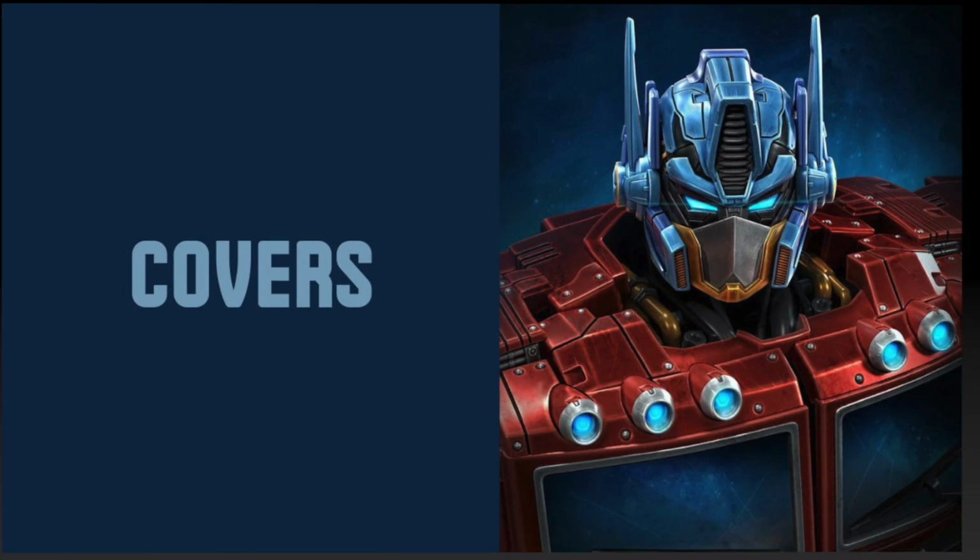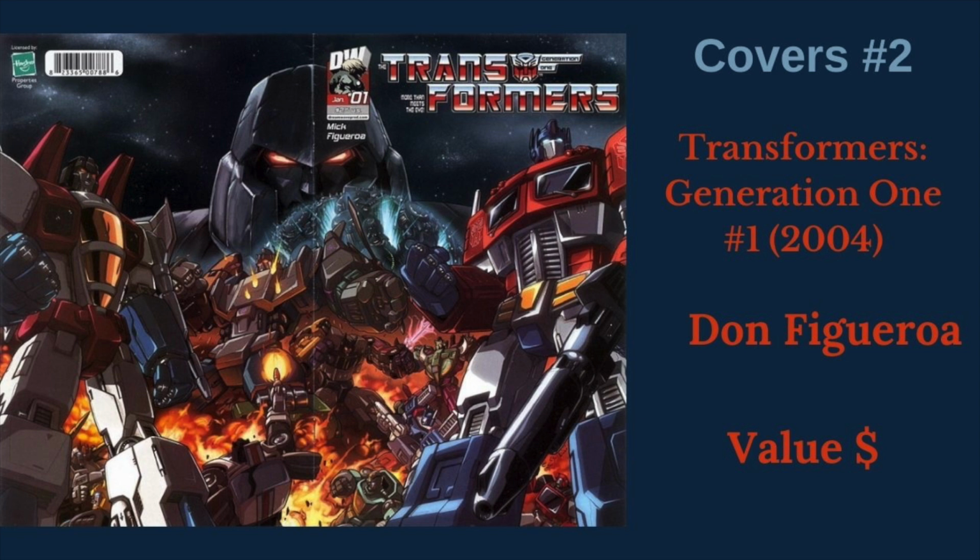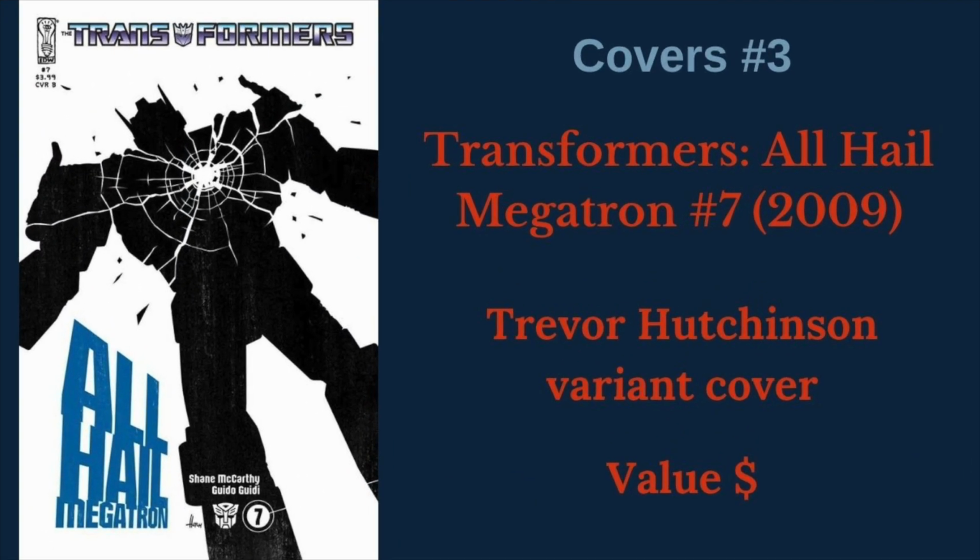Okay, let's talk about covers. We're going to start with my favorite cover from Volume 1, number 5, this great cover of Shockwave by Mark Bright. Next, we got this great Don Figueroa cover of Transformers Generation 1, number 1. I love this wraparound cover with all the characters. Just a really cool cover for me.